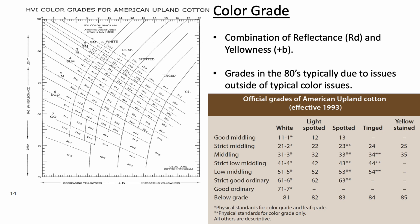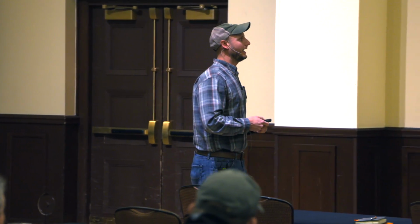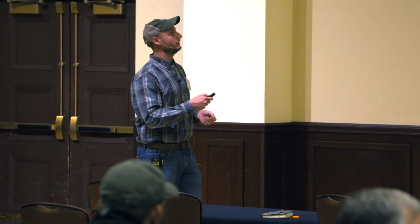So this chart here is kind of how we determine color. From my standpoint, a lot of times that's how I'll run some color numbers instead of looking at the classing report. But the classing report is the one that's going to give you the values that you would put into a loan calculator or give you the overall idea of what we're seeing. And this is what we're going to be reporting on those classing reports. They won't show us the plus b and Rd. They'll show us these actual values.